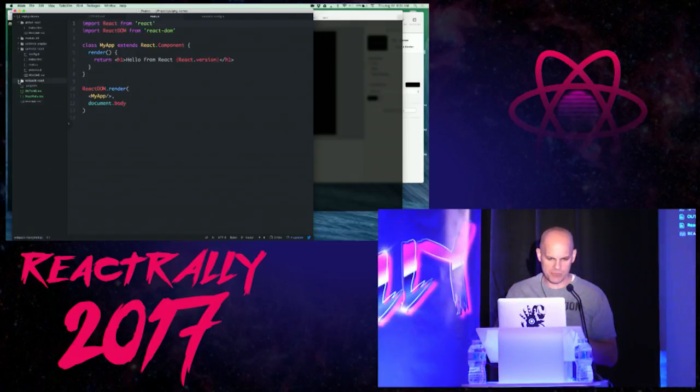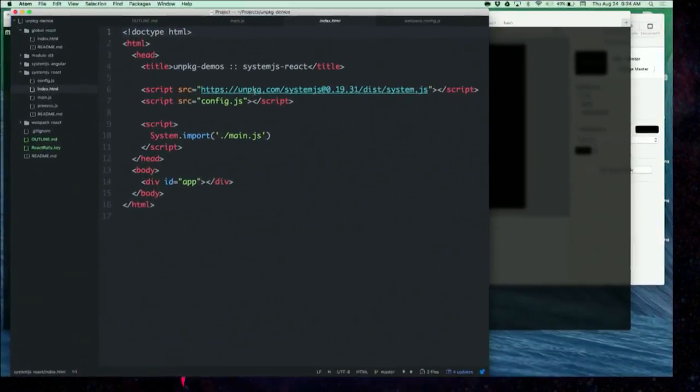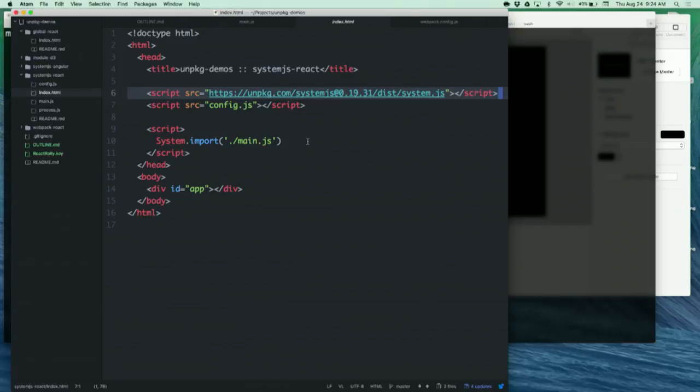So I'm going to be in the System.js React demo. Let's take a look at the index.html, I always start with that. This time the only UMD bundle we're loading from Unpkg is the System.js bundle. Then we load our config, and we say System.import my main.js, that's where my app lives.